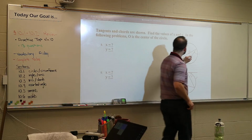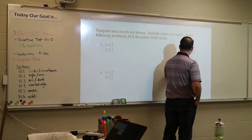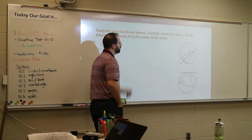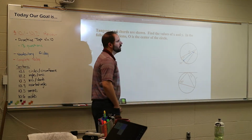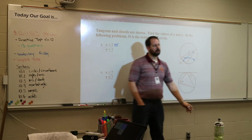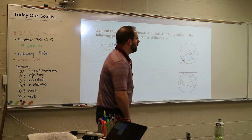If this is x sitting here, how is it related to the arc that it looks at? Half, so this has to be 25. Very easy. Now, the problem is, it's not that one. It's always one of the other letters. It's the letter y. This is the one that people have problems with, because you don't have an arc sitting there.